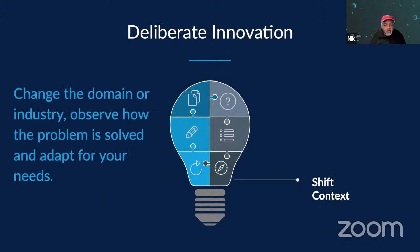All right, so the next idea I have for you is about shifting context. So very often when we are trying to solve a problem or come up with an idea, we find it's difficult. But there's a good chance that that problem was already solved in another domain or another industry. So you can refer to that and then figure out how you can apply that to your domain or your industry to solve the problem.